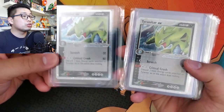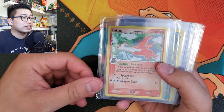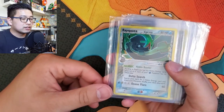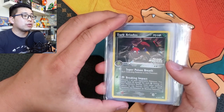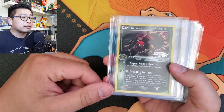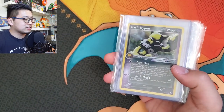Tyranitar EX. Two Tyranitar EXs, actually. These are for you, Chin Pokemon. I got a reverse holographic Latias from the Delta Species era. I believe that's Holon Phantoms. Rayquaza, reverse holographic. Nice. This seller I've actually bought from before. I bought a Sylveon and a bunch of other cards, some Japanese cards off of him. It was really cool. I like him. He recognized me too. I got a reverse Dark Ariados from Team Rocket Returns.